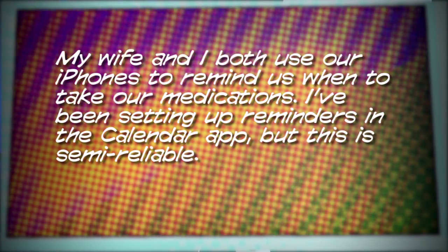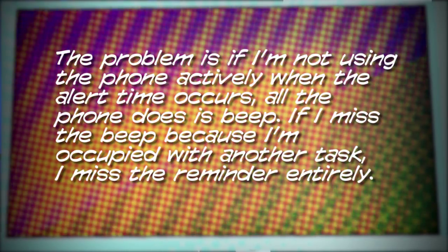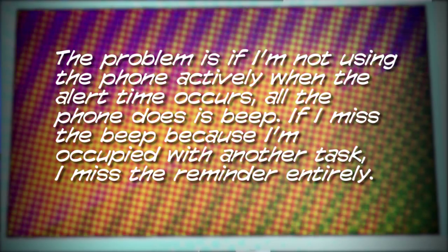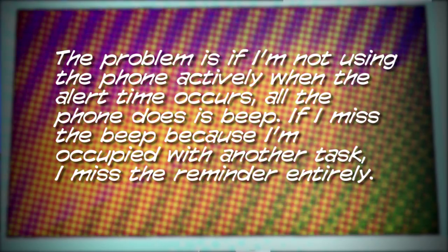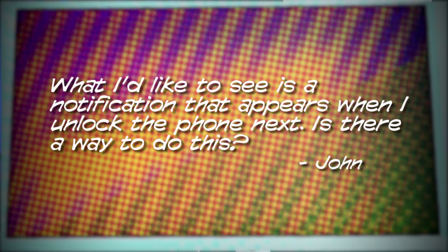Number 2 is better reminders. John asks, my wife and I both use our iPhones to remind us when to take our medications. I've been setting up reminders in the calendar app, but it is semi-reliable. The problem is, if I'm not using the phone actively when the alert time occurs, all the phone does is beep. And if I miss the beep because I'm occupied with another task, then I miss the reminder entirely. What I'd like to see is a notification that appears when I unlock the phone next. Is there a way to do this?